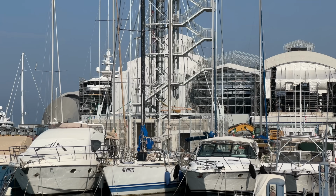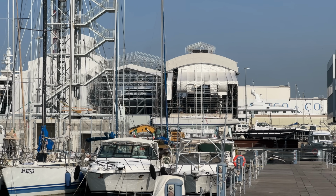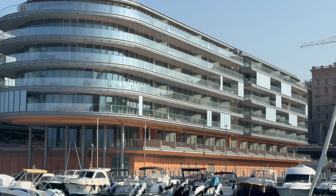They're also building in the shipyard as well. They're building permanent structures, whereas they previously were just temporary structures. So it's fascinating to see the progress that's gone on here since I've been here. The last time I was here was probably a year ago.